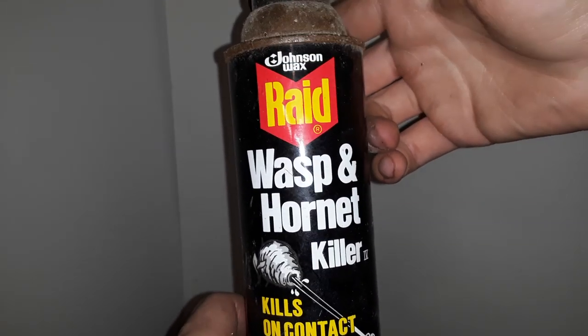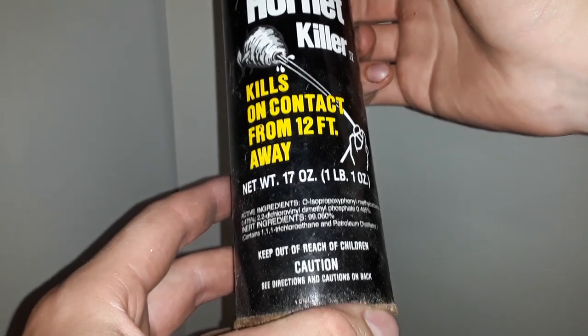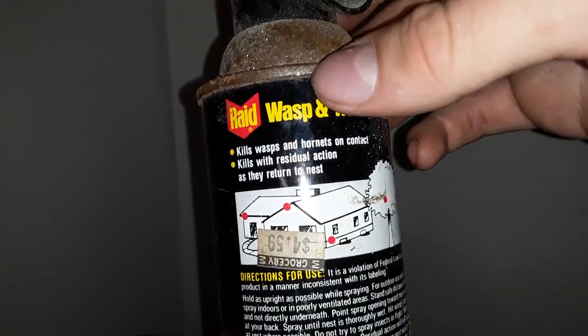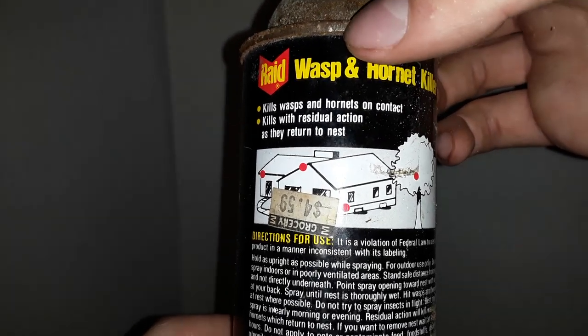And the last container I'm going to be showing today is Wasp and Hornet Killer. I know this is not a car product, but I got it today. From 1983. Sold for $4.59.